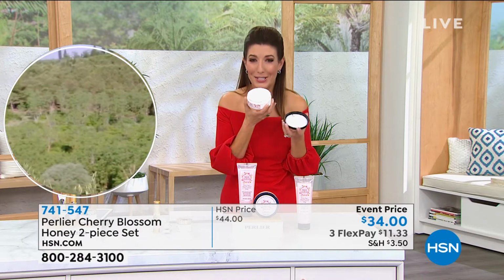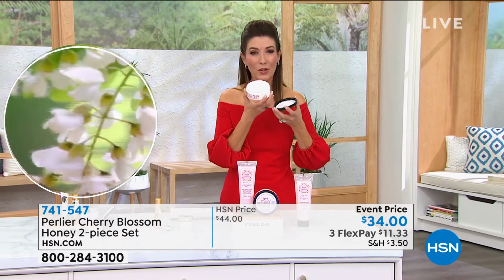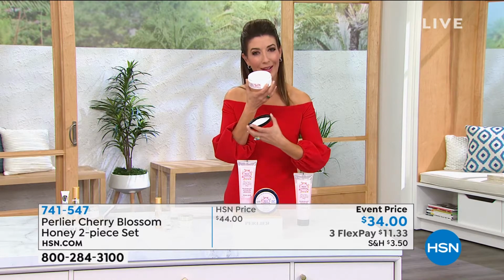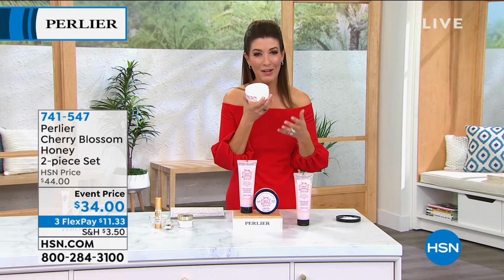I want to dive into this bottle. It's so luxurious. It's so decadent. It's wonderfully fragrant, but it's not overly floral. It's not like a perfume smell. Delicate. I really feel like I'm walking through a forest of cherry trees. It's that very sweet and honey-like fragrance that is just so intoxicating.